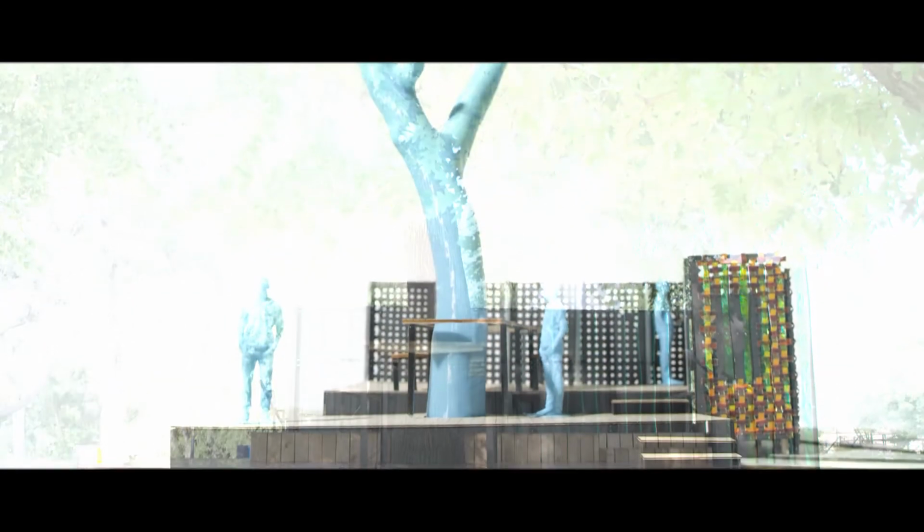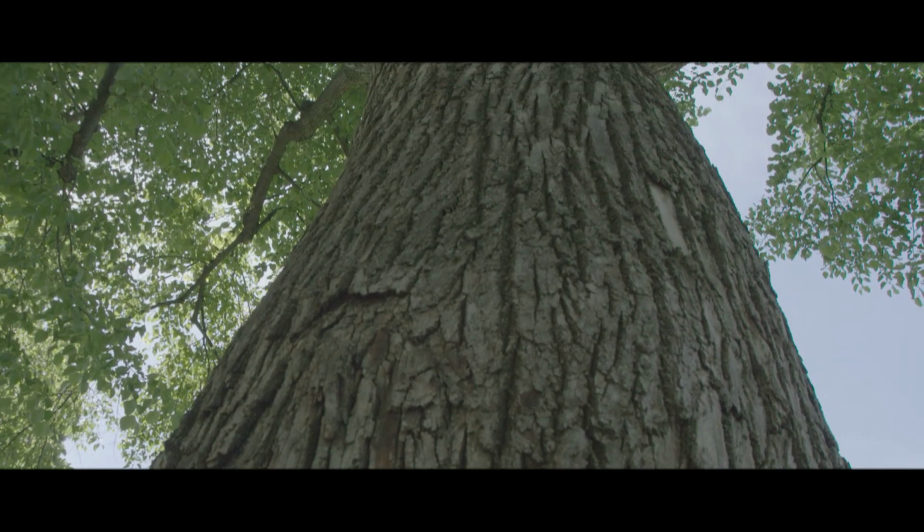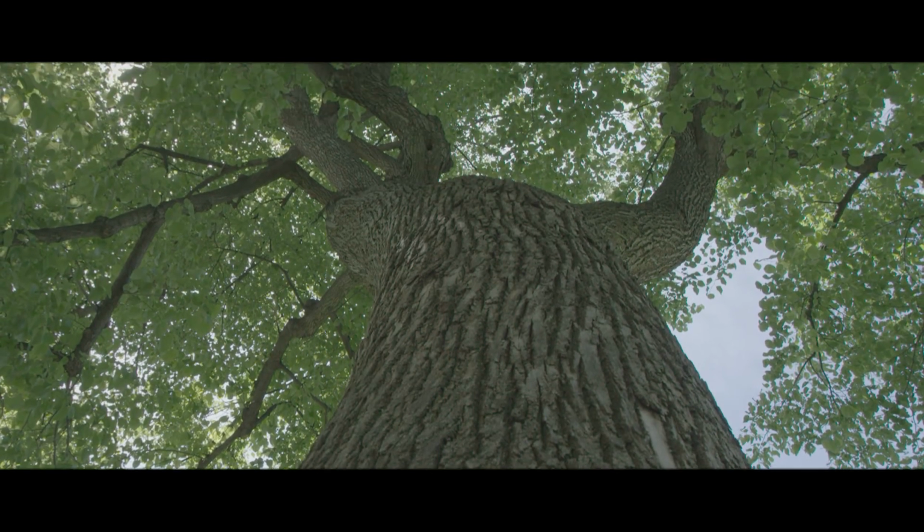This technological opportunity that we have now to really reimagine where and how we work, and to redesign our relationship to natural systems, I would argue is the most exciting and important design challenge of the 21st century.